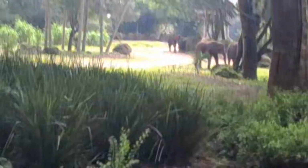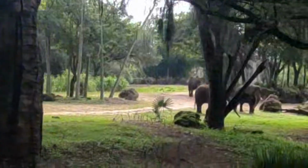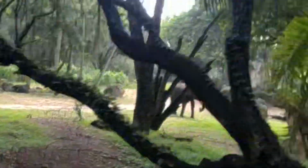I have it. You want to keep it there for now? No, leave it. Yeah, you can get a good shot.